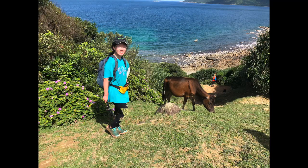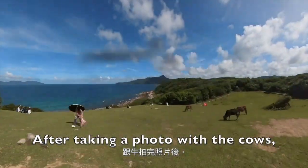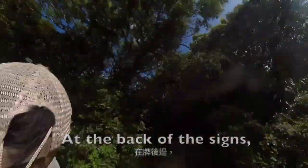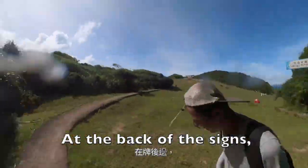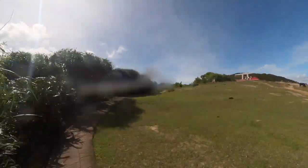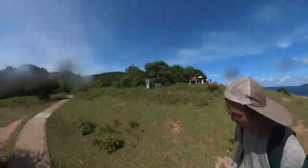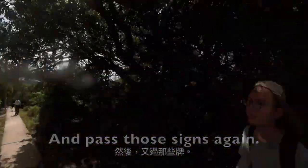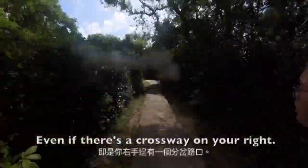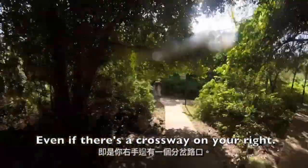After taking a photo with the cow, we're gonna keep going along this concrete road at the back of the signs and keep going forward. And past those signs again and keep going forward, even if there's a crossway on your right.